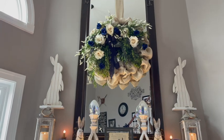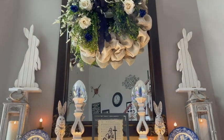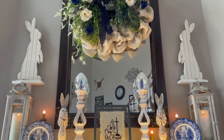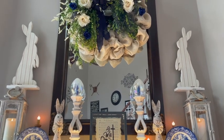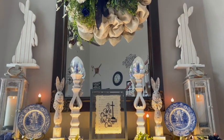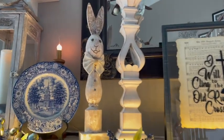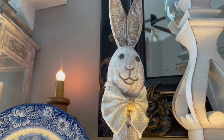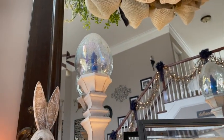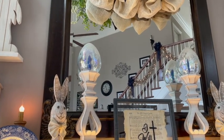Oh my goodness. Well, I have a couple of things to explain. There are the bunnies in the little shelves that Chris made. Aren't they cute? They look perfect up there. And then you can see I went ahead and left the bows on these bunnies. I thought I might take them off when I did my bin reveal, but I decided they match the burlap. So I left them on and they look really cute.